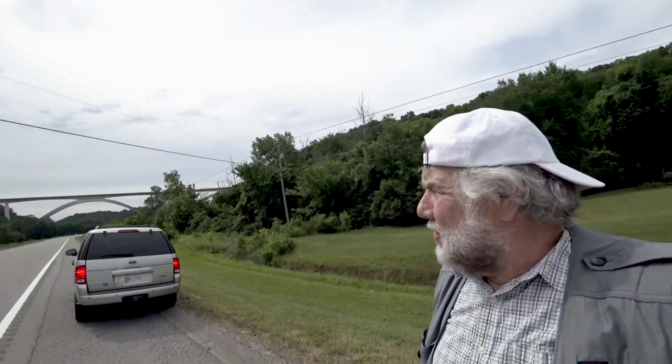About to step out in the middle of Highway 96 and see if we can get a picture of this bridge. You see it in the distance, but first I'm going to let this traffic get by so that I don't get mashed like a possum.